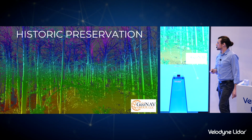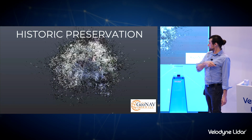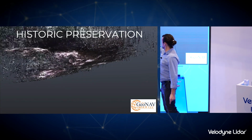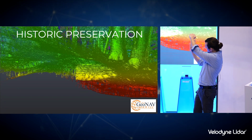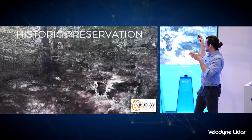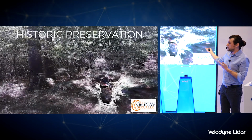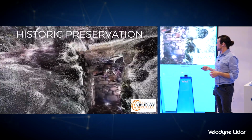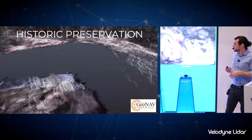I'll show the next slide. Same area, but there's a small cave. You can see we're looking underground. There's actually a cave hidden underground here. So we're looking at it from the bottom up, and we've scanned the forest, and then we can zoom in, and there's a secret little cave that is perfectly preserved and captured in 3D for historic preservation and archaeology purposes. And we can virtually sneak in and visit this 1,000-year-old cave.